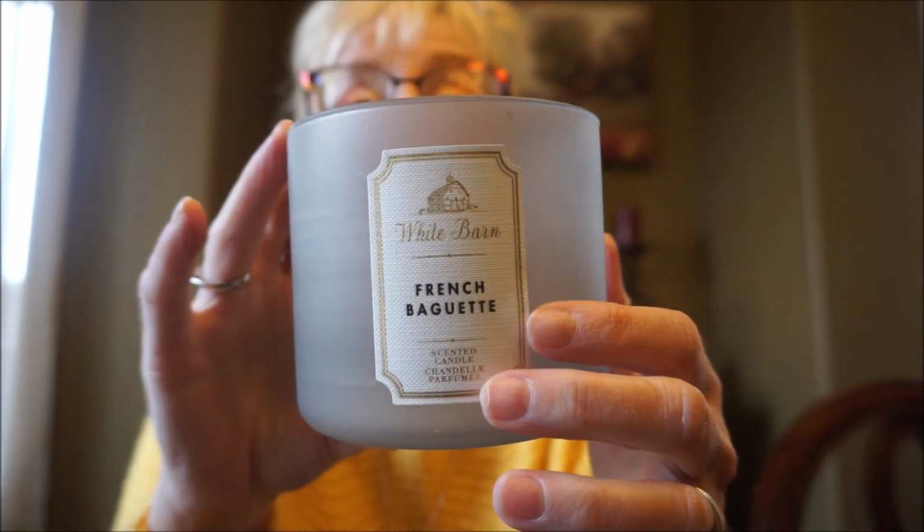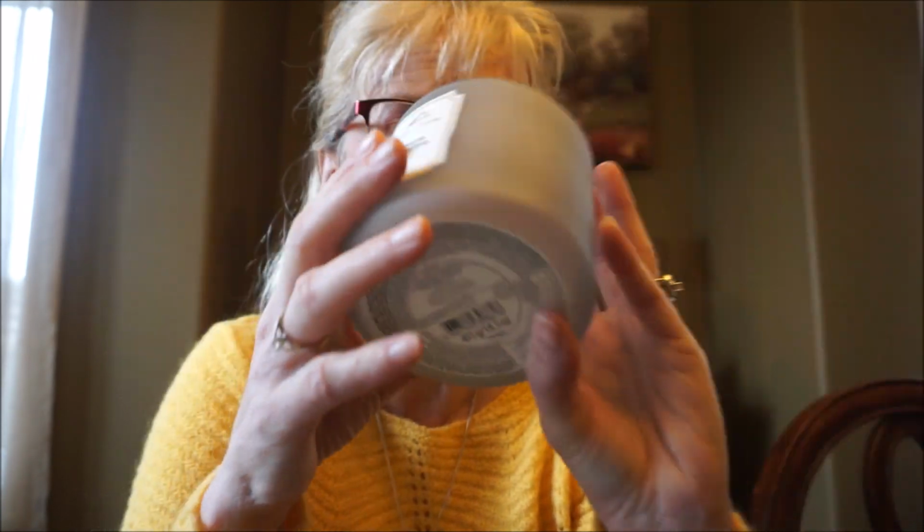And White Barn's French Baguette. So this is like a bread kind of scent. This one actually filled up the kitchen, but it wasn't overpowering. Certainly would be very strong in a smaller room. I really do like this one. I love bread scents. The best bread scent that I've tried was by Village Candle, Hot Buttered Bread. Oh my God, it's so good. I did get it off Amazon, and they doubled the price. So I'm still working my way through that one.